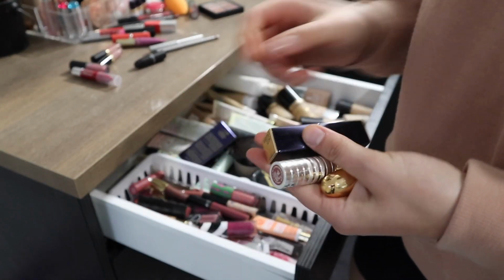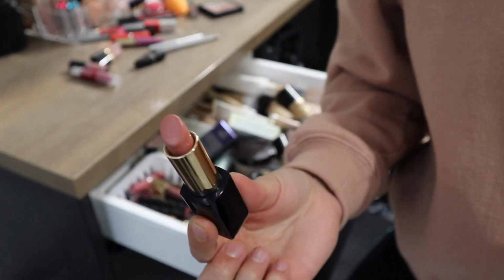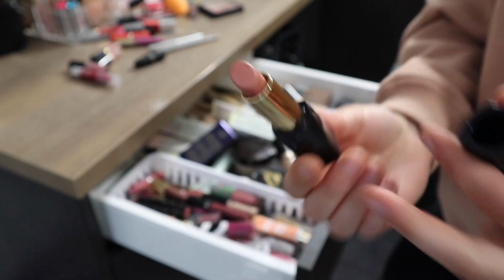So we'll hold on to that. I still love the color. And then this one's by Estee Lauder. Absolutely love the color. Beautiful nude shade. So definitely going to hold on to that.